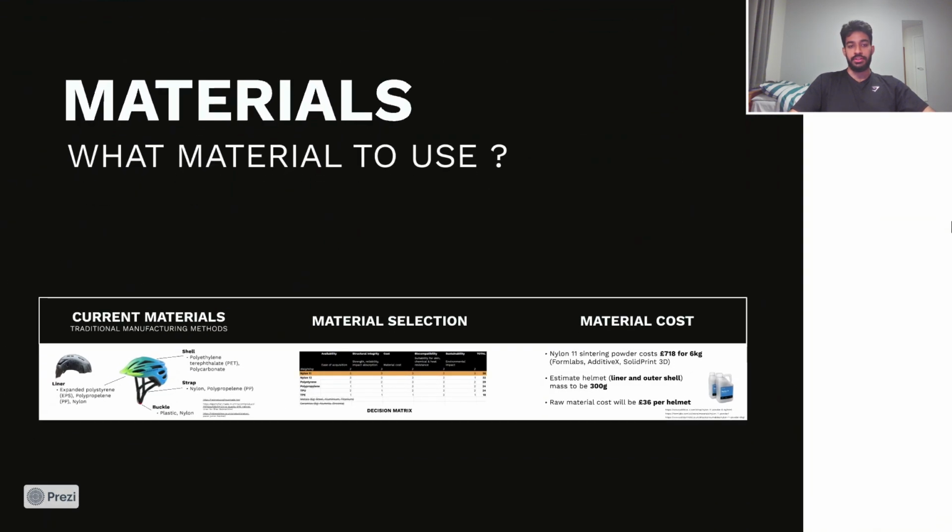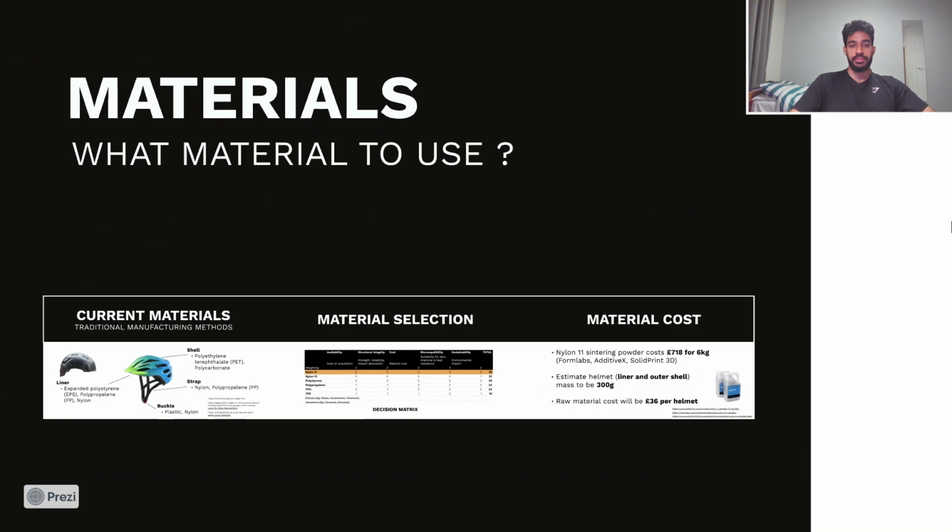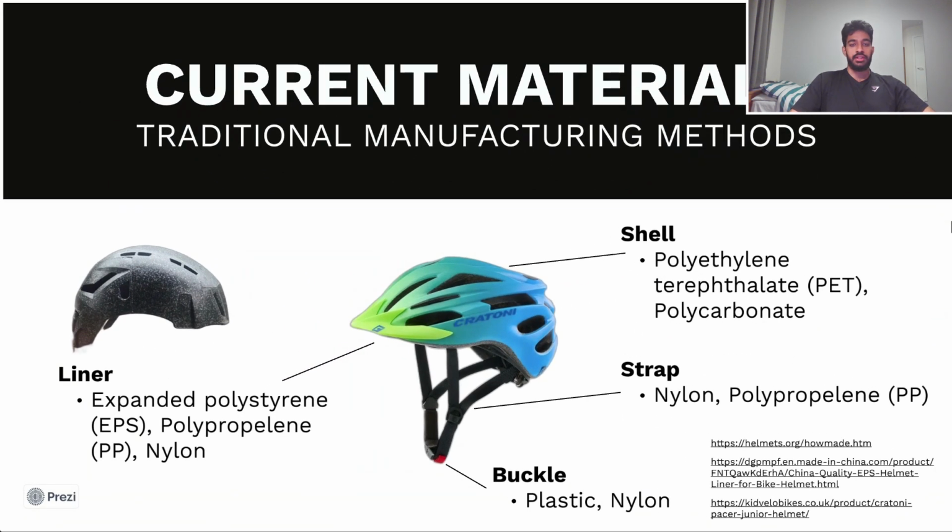Now onto materials. Here we will decide which material we can use to print our helmet. For a standard helmet, there are 4 functional parts. The liner, which is the part that absorbs the impact during an accident. This is traditionally made with EPS using injection molding, and some other materials like polypropylene are also used for higher-end helmets. We'll be printing the liner with SLS and optimize its topology.